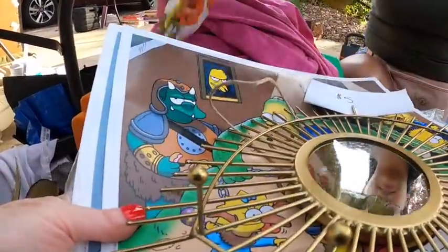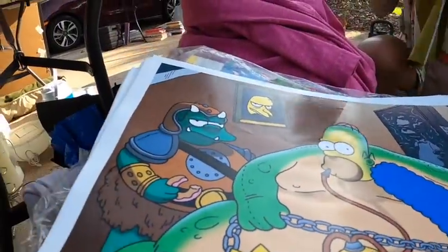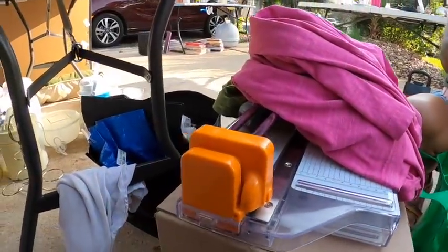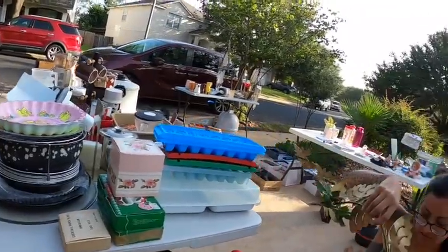What am I doing here? I'm just shoving stuff in your face. Oh, maybe I'm getting a price. Yeah. So we're figuring out the price for everything. And then what is this under here? Oh, okay, wrapping paper. So 10, 11, 12, 13 for y'all together. 14, 15. And then I got this. 15, 16, 17, 18. So I end up spending about 18 bucks at this garage sale.